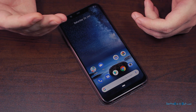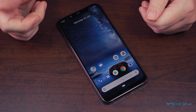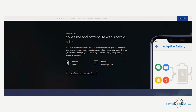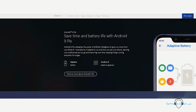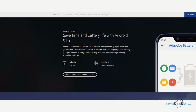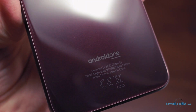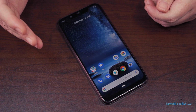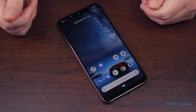It's also worth mentioning that the 8.1 is a dual SIM device, but you can opt to forego a second SIM in favor of a micro SD card. The 8.1 ships with the latest Android 9 Pie, and as is the case with practically all of Nokia's latest devices, it's also part of the Android One program. This means that you not only get a near vanilla version of Android, but more important is that you're basically in the front of the row with regards to getting the latest Android security and software updates.